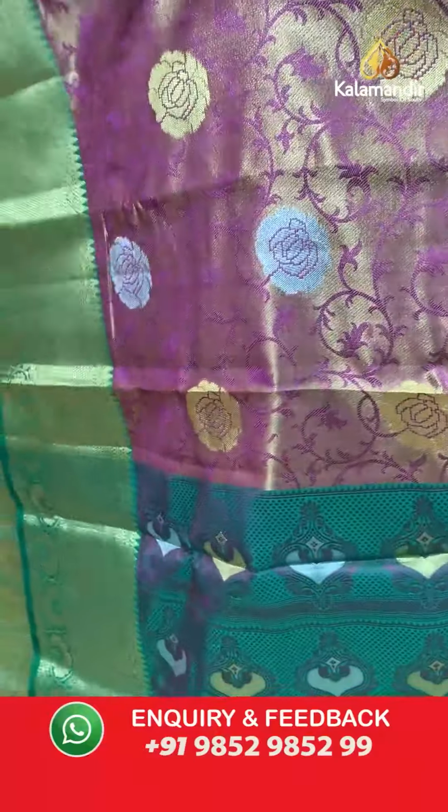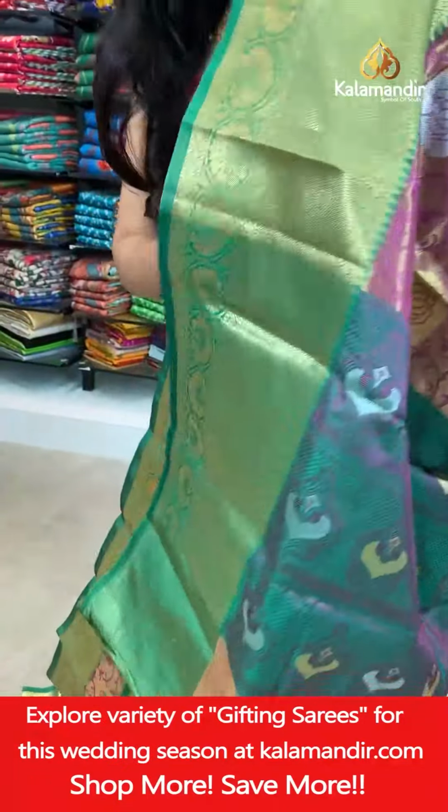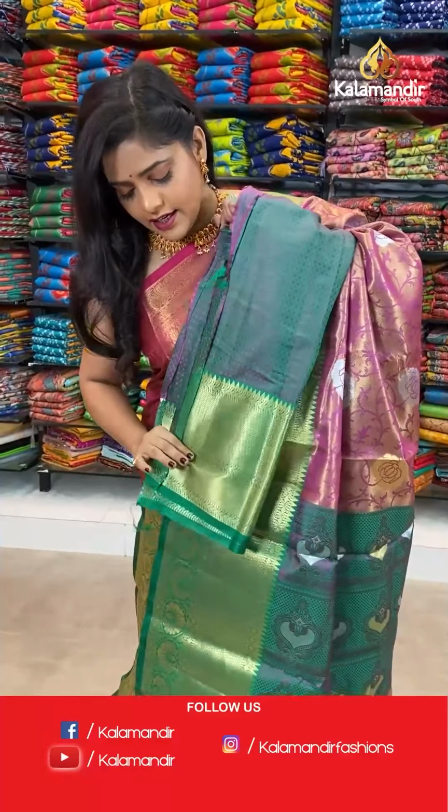Pallu of the sari will be in green color with emboss work, and the blouse piece is going to be like this, emboss with a zari border to it.